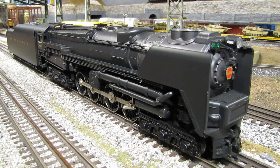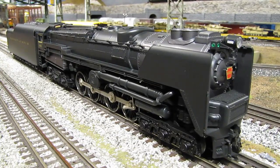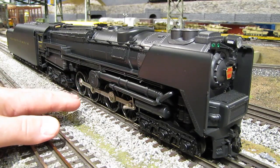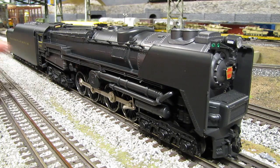Today we're going to take a look at the new 3-rail O-scale Pency S2 steam turbine from Lionel. The S2 was a direct drive steam turbine that was built for the Pennsylvania Railroad around 1944 by Baldwin. It was a 686 locomotive, and for you newcomers, that refers to the wheel arrangement. It had 6 wheels up front, 8 drive wheels, and 6 wheels on the trailing truck. And I believe the S2 was the only example of a 686 locomotive.